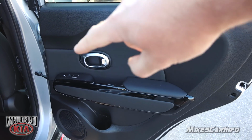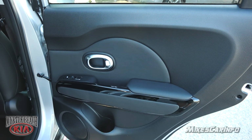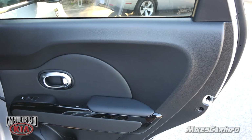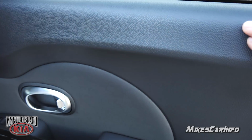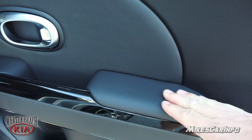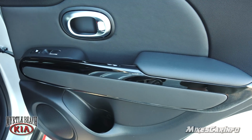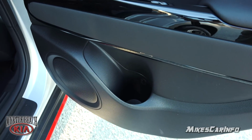Okay, so here's the inside of the back door. You have that same styling with the circle pattern, different direction this time, I suppose, but really nice. And it's soft to the touch, starting down in this area and around your handle, around your armrest. Then you have that same gloss black and a bottle holder.